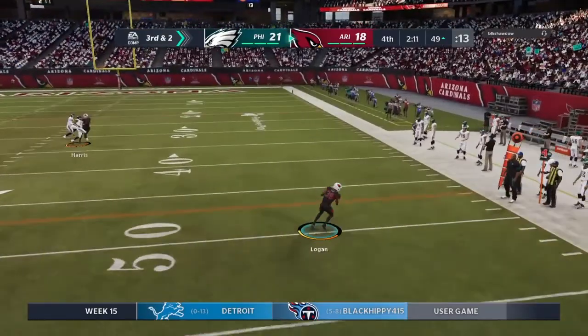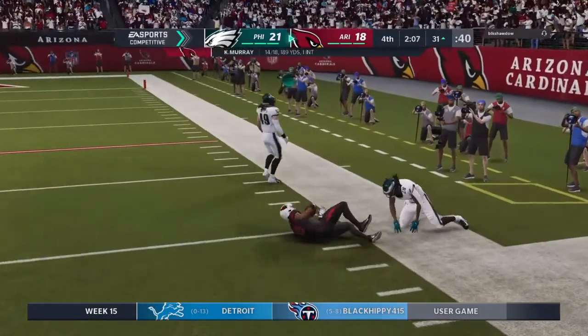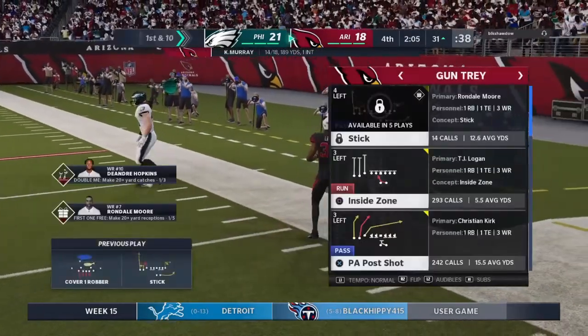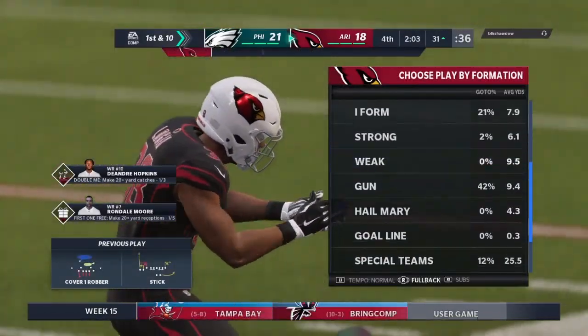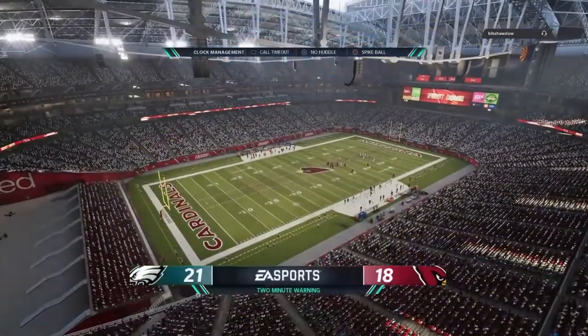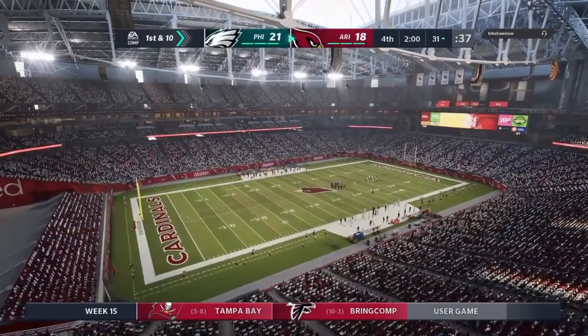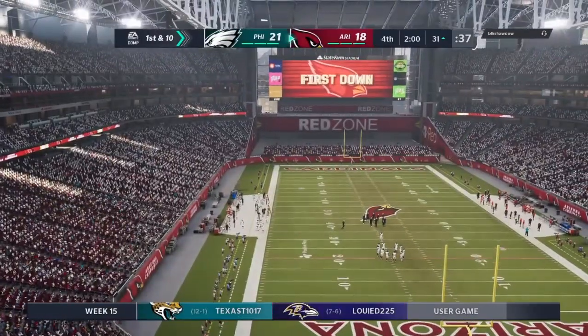3rd and 2, and here's Murray. And he's going to find his man out of the backfield. That's complete. And he is going to have a Cardinals first down as they're able to get the 3rd down conversion. 18 on that one, and the Cardinals have a first down. 3 points separating these two sides with 2 minutes left to go in the 4th.